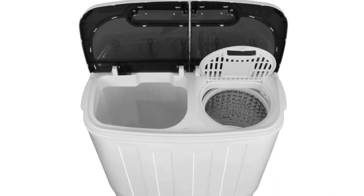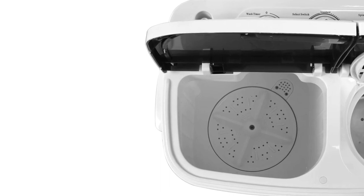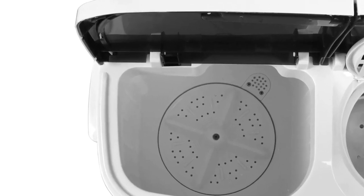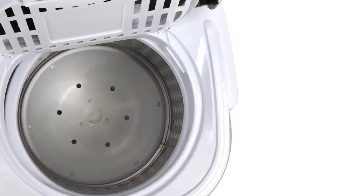It doesn't take much time for this washer to work. You'll get clean clothes in 15 minutes and 5 minutes for spinning. But one of the best features is its portability. This lightweight appliance has a small footprint and can easily be moved to your bathroom or closet. Just put in your clothes, fill it with water, add detergent and relax.